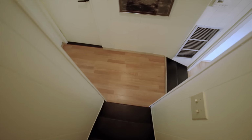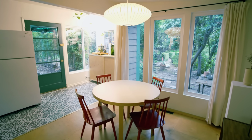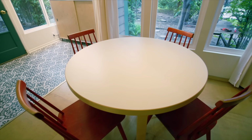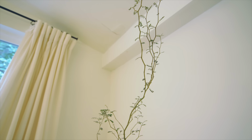Let's go back downstairs and I'll show you the dining room and the kitchen. So here we are now in the dining room. I found this table on Facebook Marketplace. I also love these red chairs, little pops of red and then more plants.